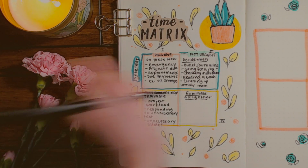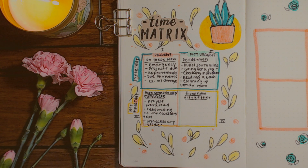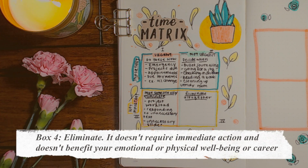Okay, so we're getting to our last and final box, number 4. This one is completely useless. I'm just kidding. The tasks in this one are completely useless. It's going to be not urgent and not important. You're going to want to eliminate these tasks altogether.